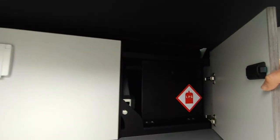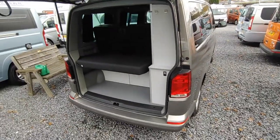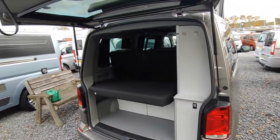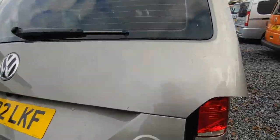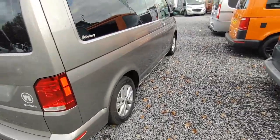And we've got your gas locker there, which is all properly done in a metal gas container. So yeah, really, really good couple of handy hanging loops as well at the back. A curtain for darkening, but you've got tinted windows all the way around as well.